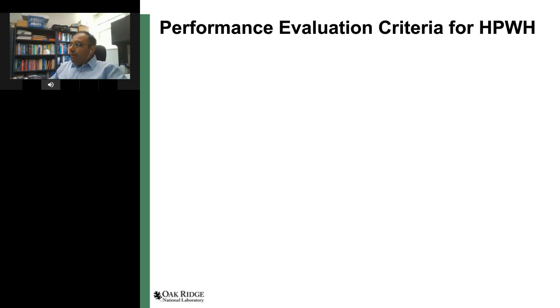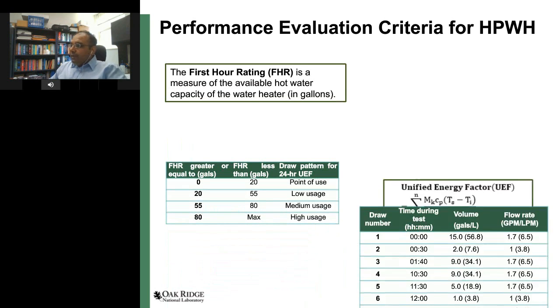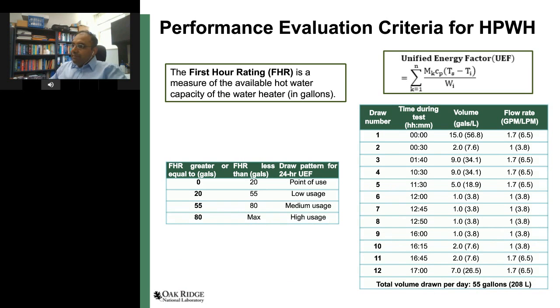So what kind of performance criteria can be used? There are different ways to essentially establish the performance. We use the DOE proposed evaluation criteria, where obviously we can establish the first hour rating as a measure of the capacity of the system. And based on that capacity, we can establish what will be the UEF. It's really related to the efficiency or the coefficient of performance of the heat pump, if you will. In this table over here, you can see the draw pattern, which was used in all these experiments and in the simulations to establish the UEF for different alternative refrigerants.